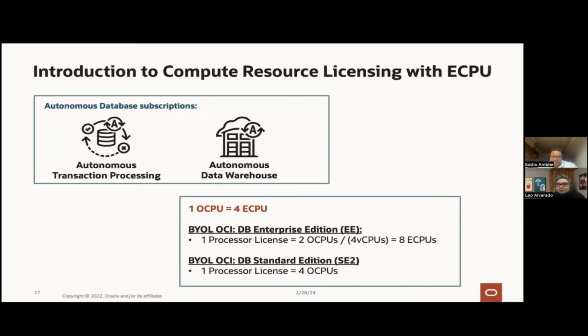Eddie, I see some question here. Like they're asking, can they still use OCPU with autonomous database? Great question. So the autonomous database is starting to migrate to eCPU. And an important thing to note is although the services today continue to allow you to choose OCPU and eCPU, there are some features and functions that are net new that are only being deployed with eCPU.